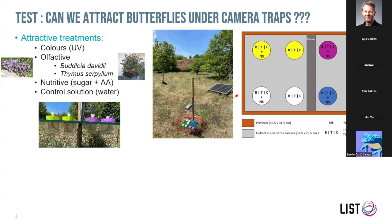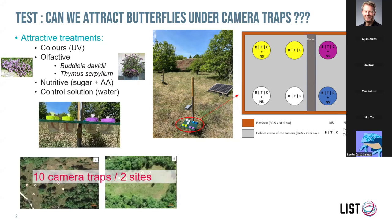We had another solution based on Thymus serpyllum, and we also had a control solution, which was only water. For each place there was one olfactive solution, Thymus, control, or Buddleja, and we added or did not add the nutritive solution every time. The nutritive solution was made of sugars and amino acids that are used by butterflies.